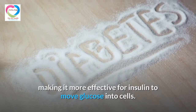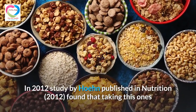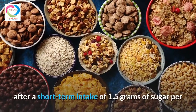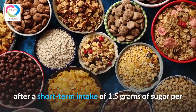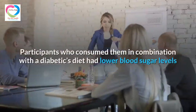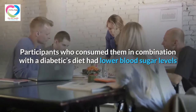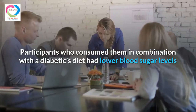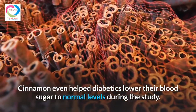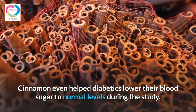into cells. A 2012 study by Hone, published in Nutrition 2012, found that short-term intake of 1.5 grams of cinnamon per day can lead to a reduction in blood sugar levels. Participants who consumed it in combination with a diabetic's diet had lower blood sugar levels than those who did not. Cinnamon even helped diabetics lower their blood sugar to normal levels during the study.